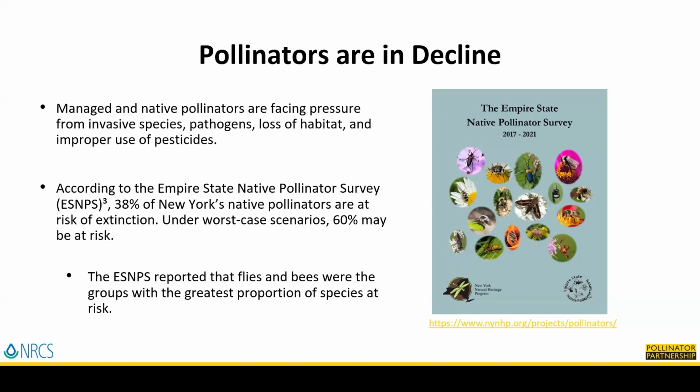The report also found that flies and bees were the groups among the greatest proportion of species at risk, which is extra alarming because, as I mentioned before, bees do most of our pollination work, and flies are really efficient pollinators for a lot of our early spring blooming species. The first slide with a picture of the pawpaw: flies and beetles are really good pollinators for pawpaw. So I don't know if you all have pawpaw or you're a fan of pawpaws, you gotta support those pollinators and enjoy that delicious fruit.